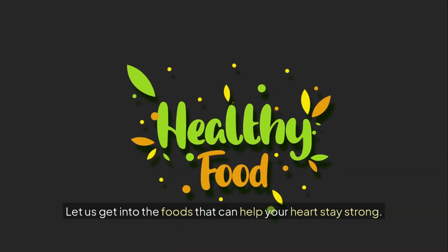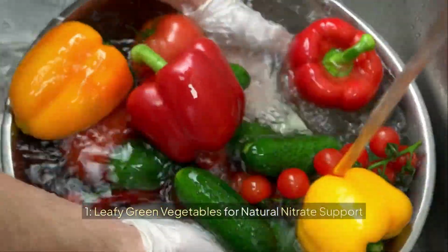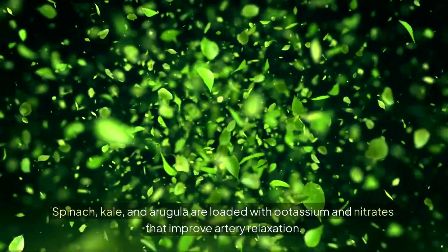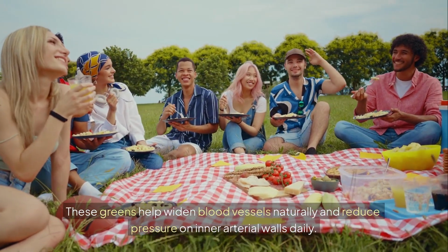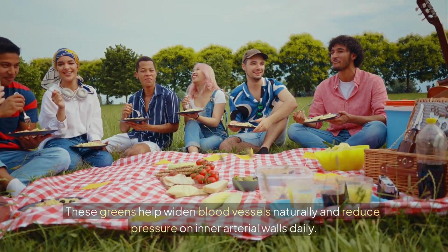Let us get into the foods that can help your heart stay strong. 1. Leafy green vegetables for natural nitrate support. Spinach, kale, and arugula are loaded with potassium and nitrates that improve artery relaxation. These greens help widen blood vessels naturally and reduce pressure on inner arterial walls daily.